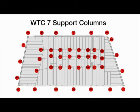The exterior columns on the outside, as well as on the inside, at the bottom would have to be severed almost at the same time.